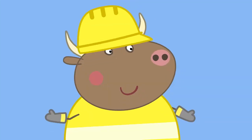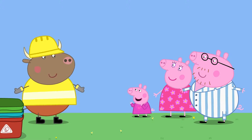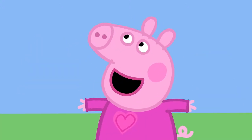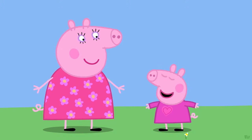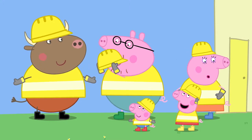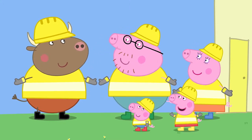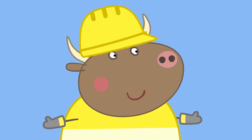Wow. I'm off to the recycling centre now, actually. Would you like to join me? Yes, please. Maybe we should get dressed first, Peppa. Now that Peppa and her family are dressed, Mr. Bull has given them special clothes to wear. Now you're a proper recycling team.